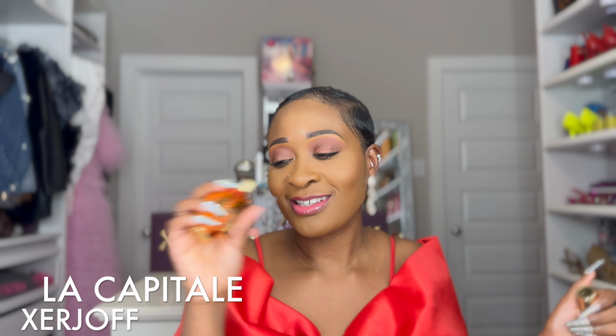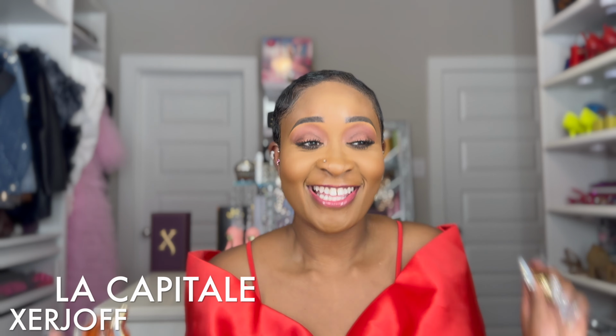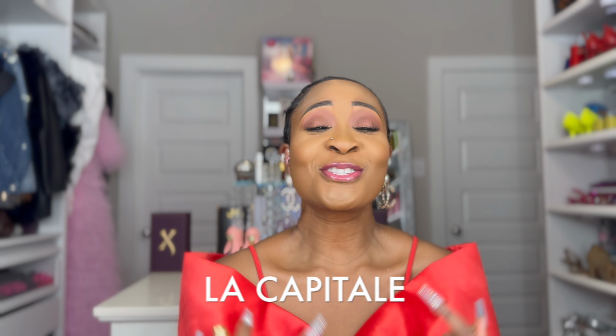La Capitale by Zerof. This is so delicious. It's so good. In here you get strawberry and caramel, and it's so yummy. I just put a little because we have 50 ml and we're not trying to waste it. This is La Capitale we're talking about here.